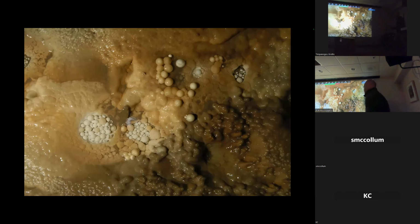Once you get into Leaky Faucet and then you drop down to the bottom of Leaky Faucet, it's really pretty in that area. So we called it Caviar Canyon because it's just loaded with cave pearls. These are little teeny bits of rock that get sort of moved back and forth and coated in calcite. The calcite accumulates, and then you get essentially pearls. They vary from really tiny, maybe the size of a BB or smaller, to some that are probably the size of my thumb or a little bit bigger.